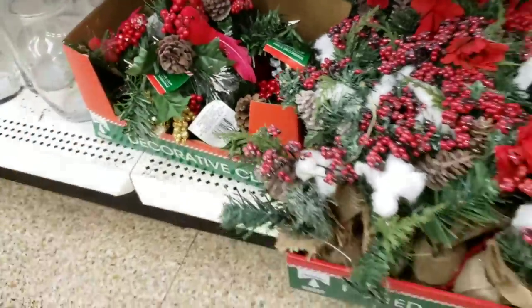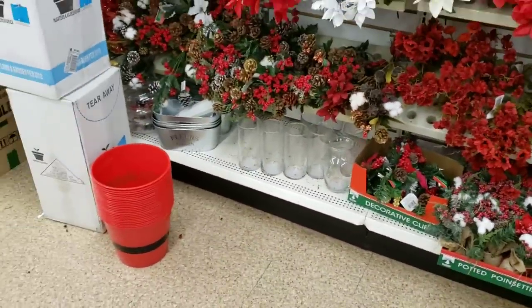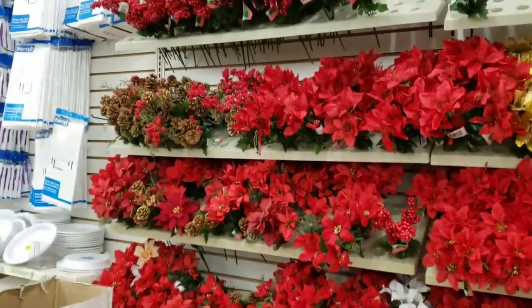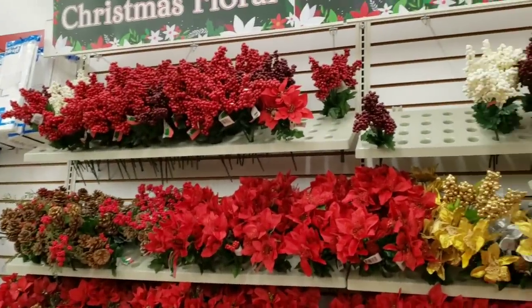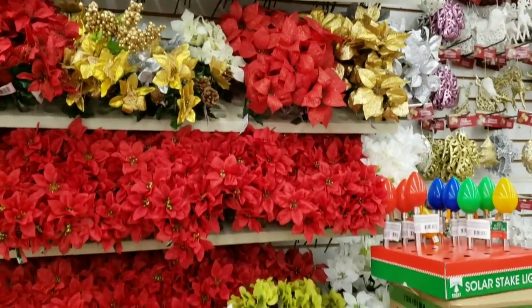And it goes along with those mason jars back there. I've seen people use mason jars as a thing to hold your flowers in, and they could use that. That would be a really cool centerpiece. Excellent selection here. Excellent selection.